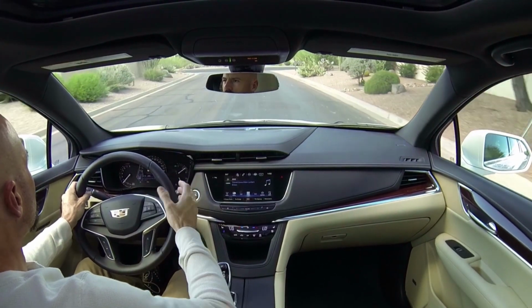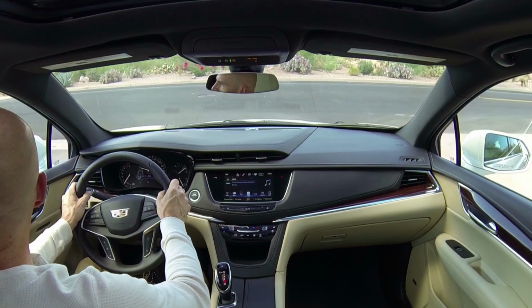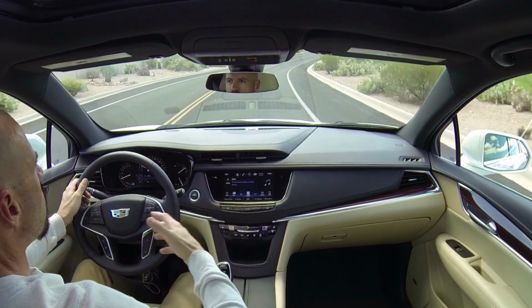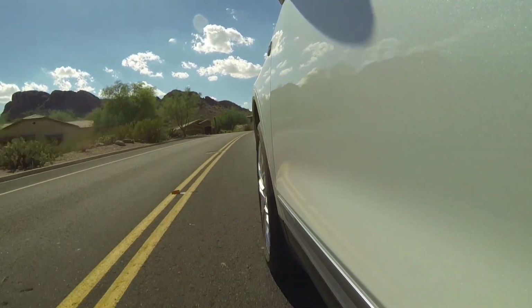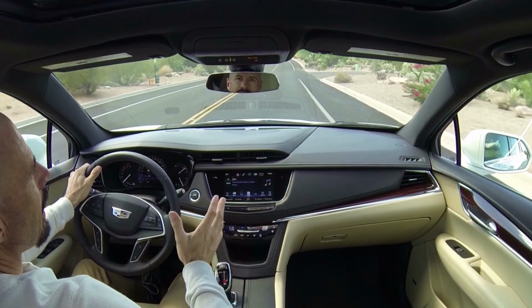But we're just cruising through my neighborhood right now, and the first thing I'm really noticing is, like you'd expect in this class, it's very quiet in here. A lot of quiet tuning going on with the overall structure and sound deadening, the bushings, the way the suspension has been bolted to the chassis. You don't get a lot of harshness in here, even with those 20-inch wheels, and that's a good thing.